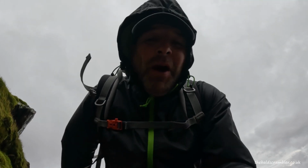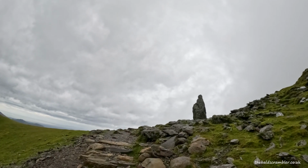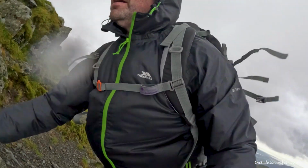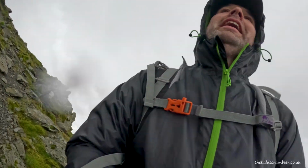Near the top of the Watkin Path where it meets the South Ridge, notorious place for where the wind wells over. Woo! This is the worst bit where the wind whips up. If I get round the corner, I might be alright. Yeah, I thought so. Gone round the corner. Oh, that's so much better. Oh, I can stand up now.